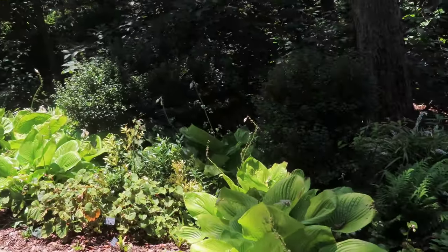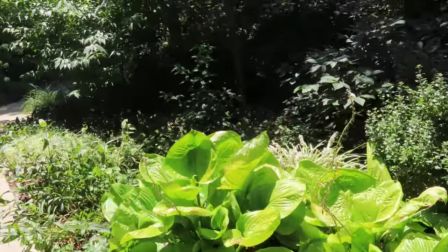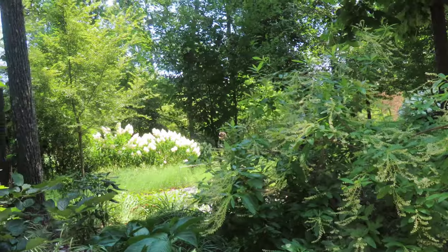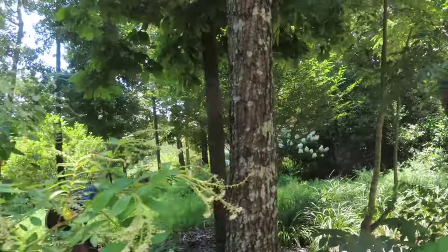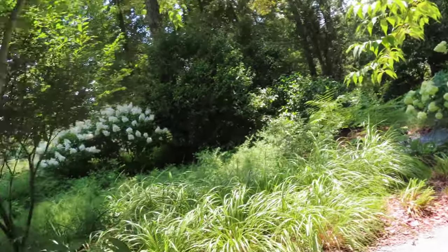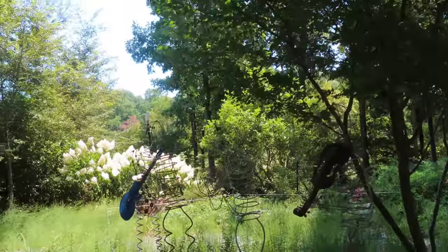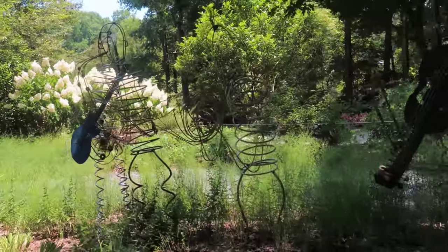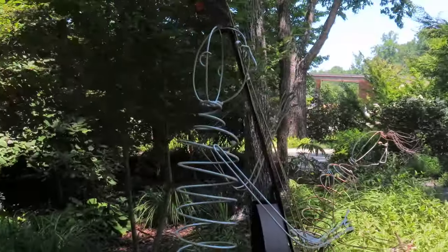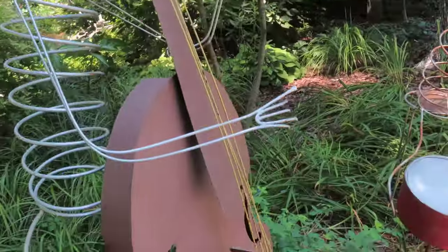Those remind me of those plants on Avatar, when you touch it and it collapses on itself. It's a nice little tree over there. Oh, I got some art. Okay, so you got like little people playing the instruments. Nice, nice.